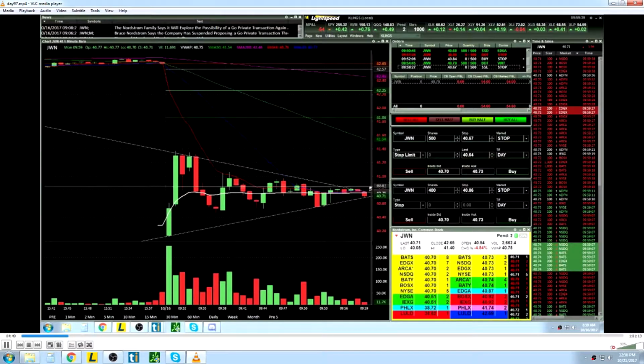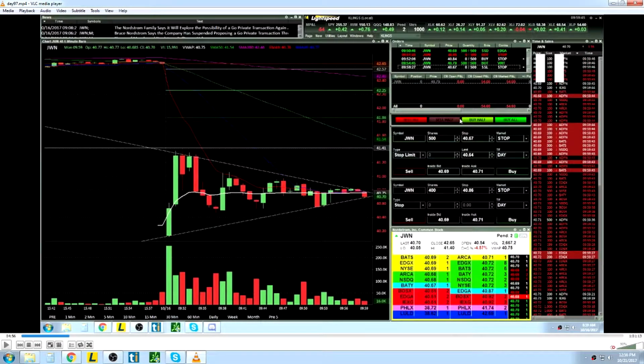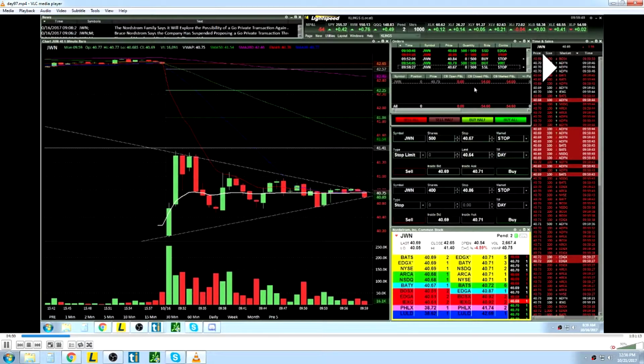Same situation again, looking for another short. This time, though, it looks like my profit target was 40.50, so it's still the same area. It's retested three times. Maybe it could break down again, but again, looking at the volume here, it's just going crazy low there.